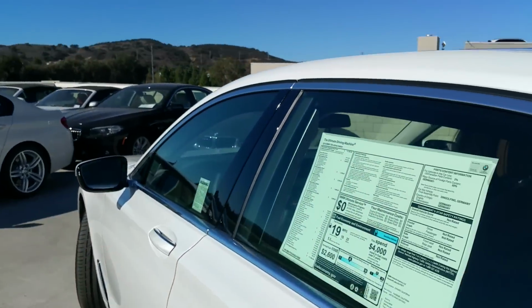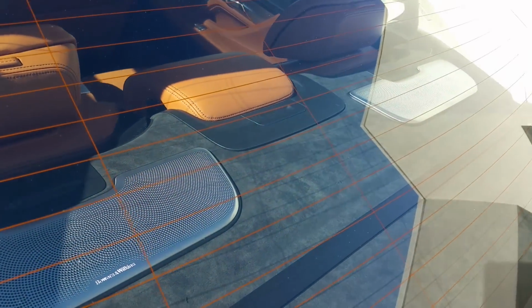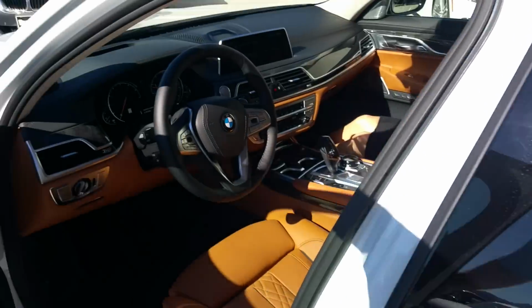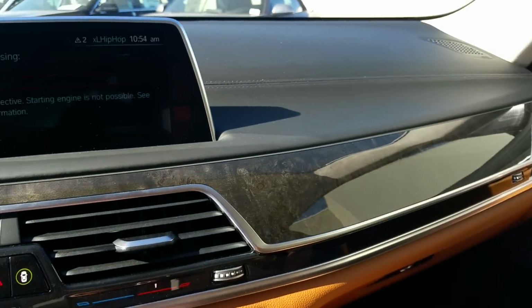All right, guys. One thing to show too. Look at the nice speakers in the back. So yeah, this is the Bowers & Wilkins sound system. We'll show you some more inside, but it's an amazing sound system that BMW's gone with now. So, all right, let me hand it over to Trish.